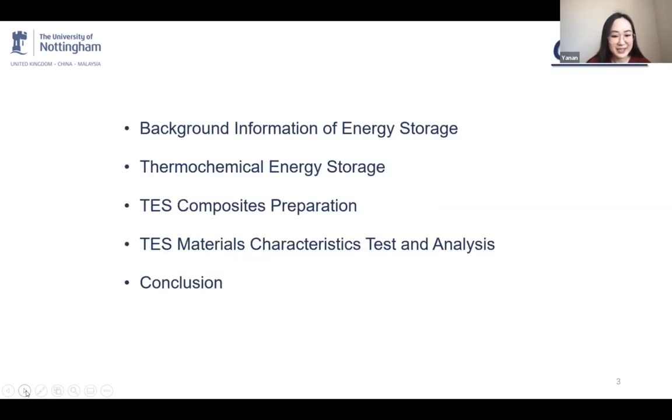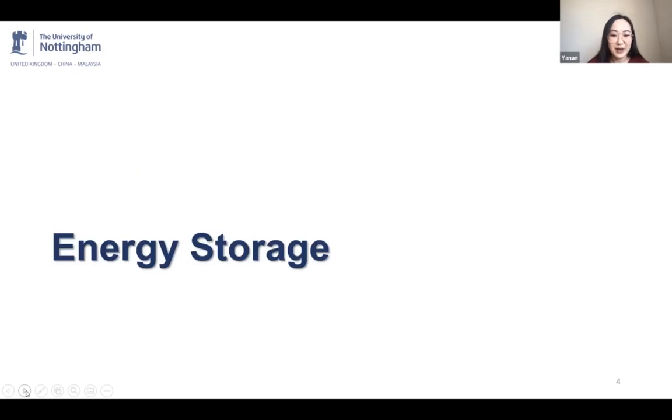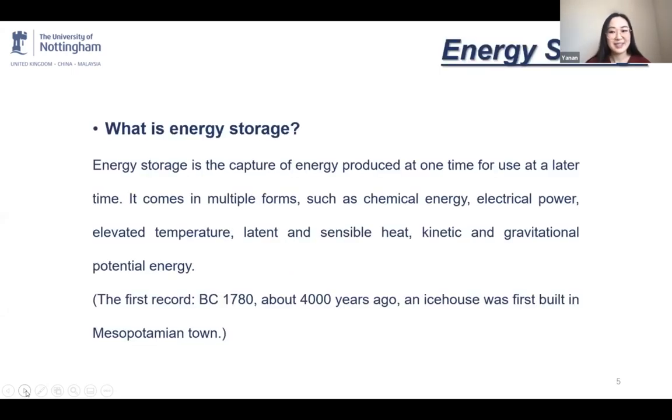This is also one of the parts of my research. In my presentation today, I will introduce these points, including brief background information on energy storage, thermochemical energy storage, the TES composite preparation and selection, and the lab test and analysis of the TES composite. So first, let's talk about energy storage. What is energy storage? It is the capture of current energy for later use. And there are many kinds of energy, such as chemical energy, electrical energy, thermal energy, kinetic energy, etc.